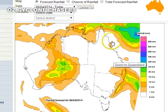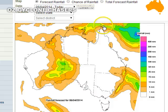Rainfall for the rest of today, some isolated showers on the North Tropical Coast, some showers and storms over the Torres Strait, and also some showers and storms over the top end of the territory. Also in this trough system here over eastern WA, we're going to see showers and storms in that as well.